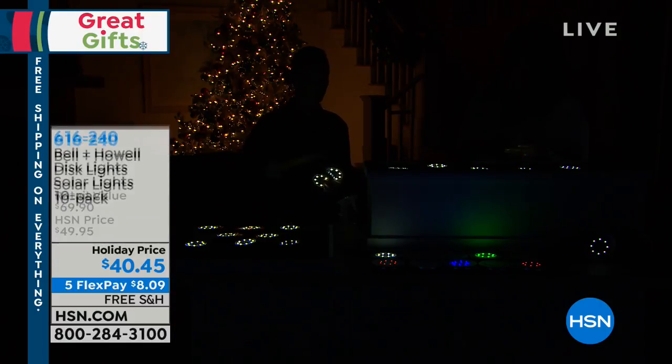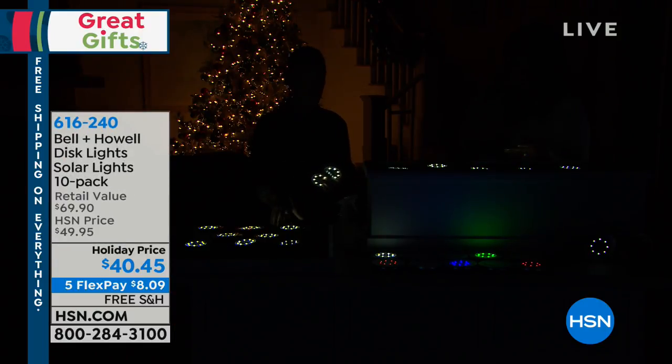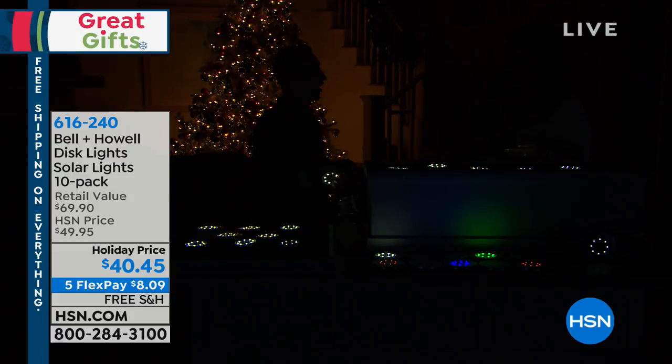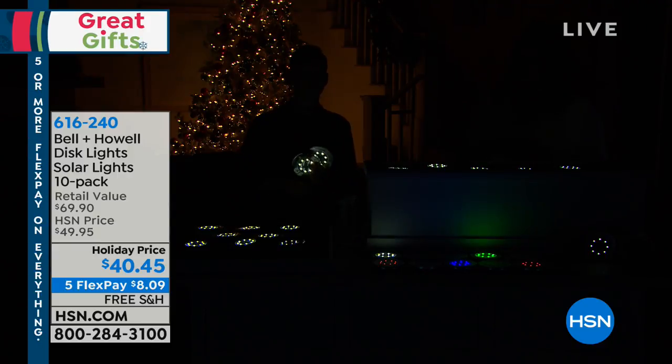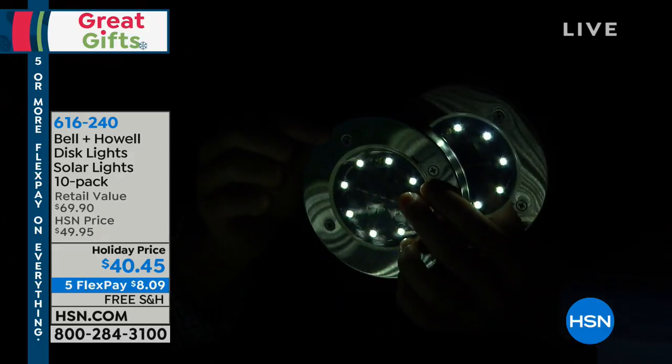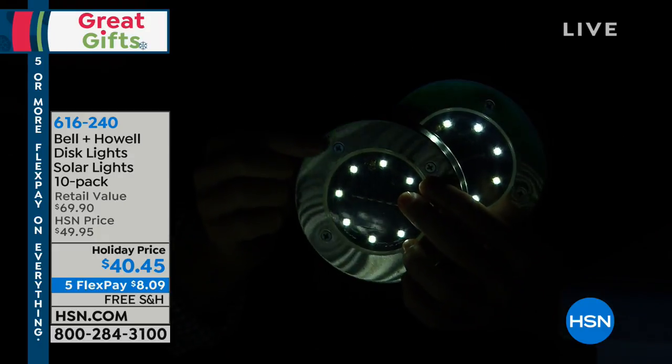So the stainless steel looks beautiful. If you're thinking about putting this out front or out back, they're really not just going to add lighting ambiance, but they're going to look visually nice, even when they're not on. That's why they're so incredibly durable. Oh my goodness, stainless steel. Yeah, and you can even see that stainless steel shimmering right there off the lights.